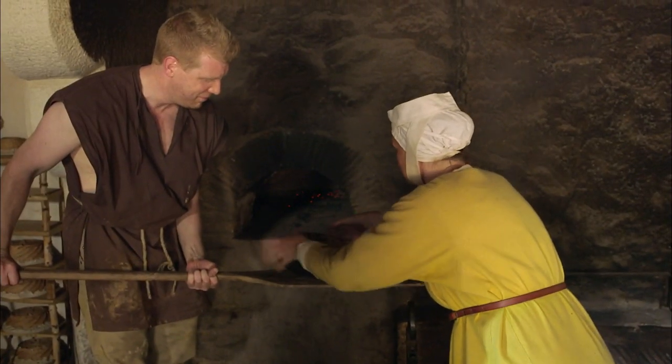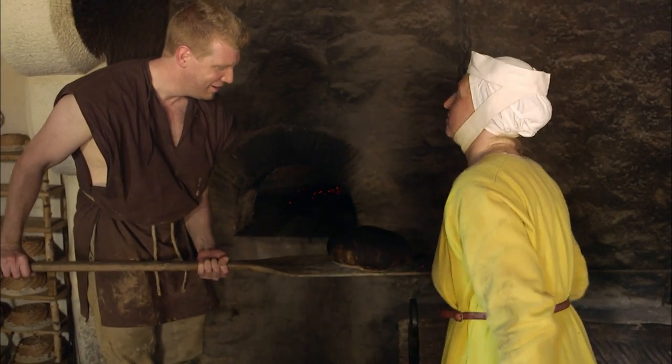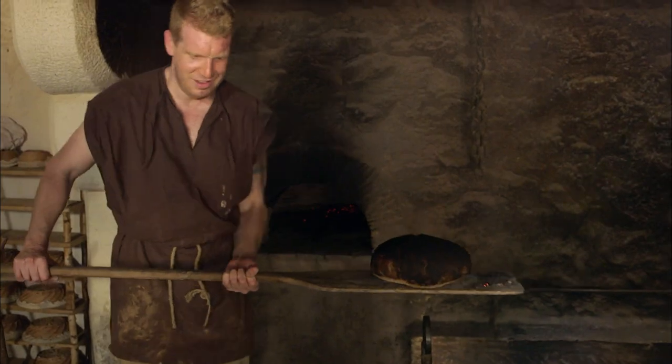That oven was too hot. It shouldn't scorch like that in that time. Oh well, we'll scrape it off and... Exactly. My first loaf of bread. I'm going to eat it.